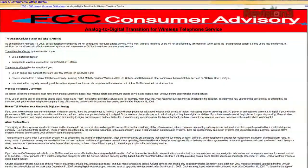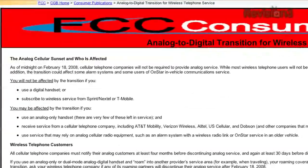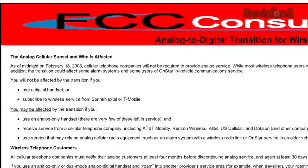So, oh, and something else shut down. Yes. Speaking of shutdowns, we had the last analog cellular phone service. It got turned off February the 18th. Analog cellular is survived by a popular and diverse collection of competing digital standards.